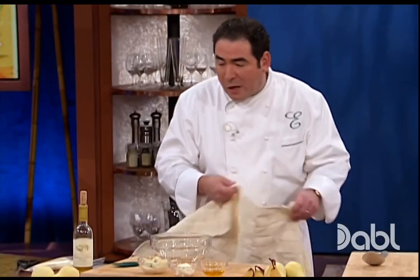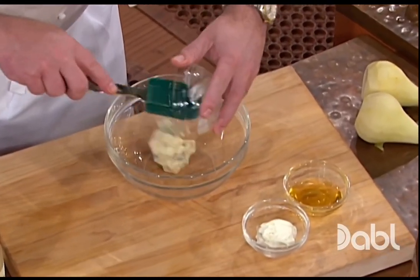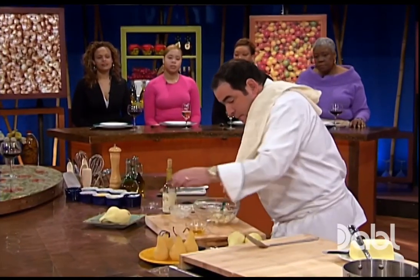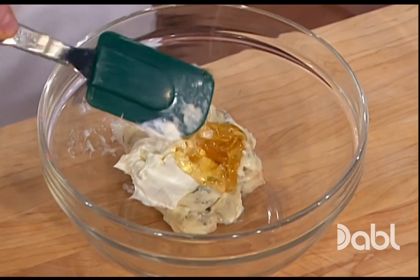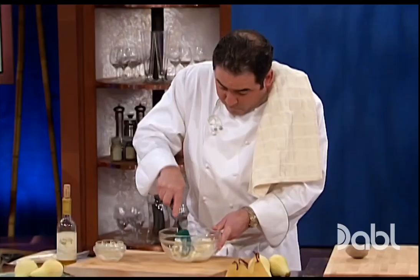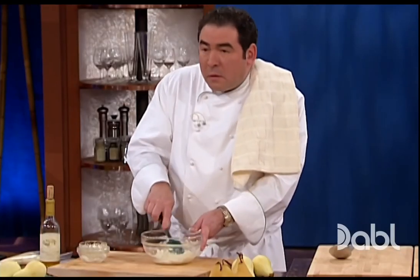Now, before we put the veal chop together, let's go back over here to Pear World. In this bowl, we have the beautiful Gorgonzola cheese, blue cheese from Italy. Then, a little cream cheese and a little honey. Now, we're going to mix those ingredients together. And then we're going to put them in a pastry bag, and I'm going to show you what we're going to do with them. But first, the veal chops.